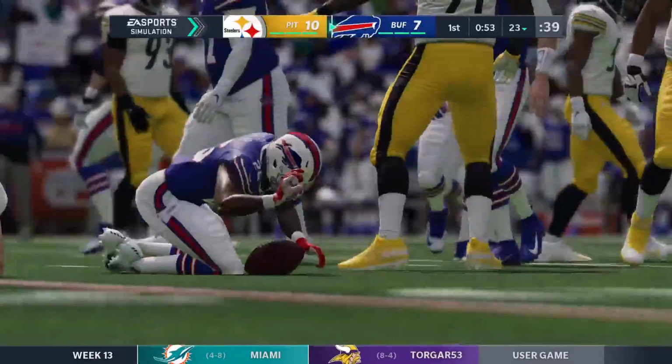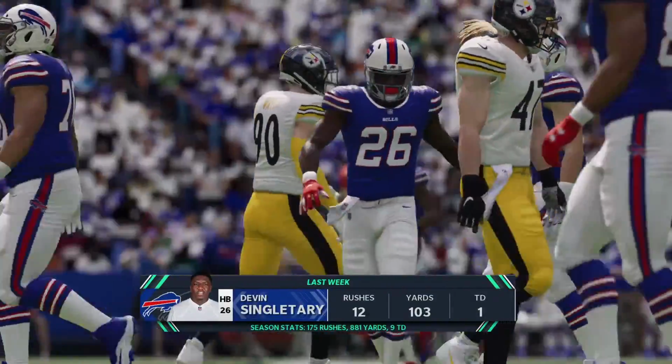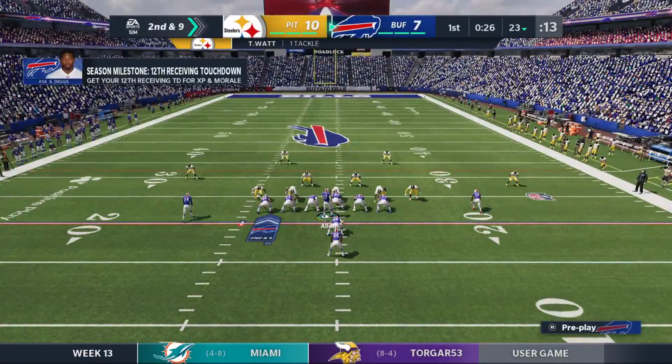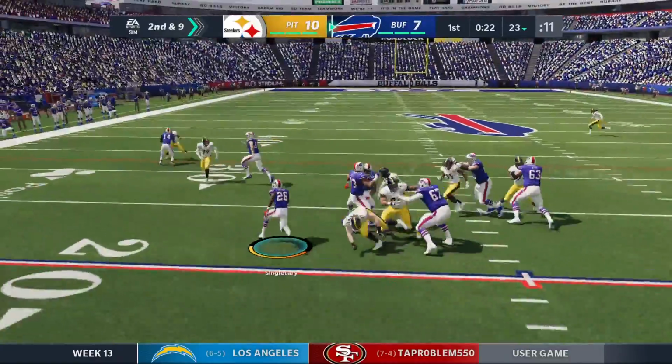You don't go away from what you did before because that worked, but you have to be prepared for wrinkles and counters because you know they'll make some adjustments. The numbers for him from a week ago, 12 carries, 103 yards, and a touchdown. And that's 10 touchdowns on the season for him on the ground.